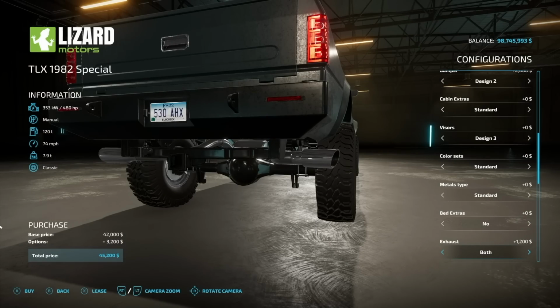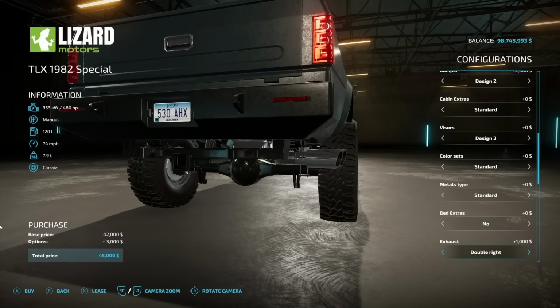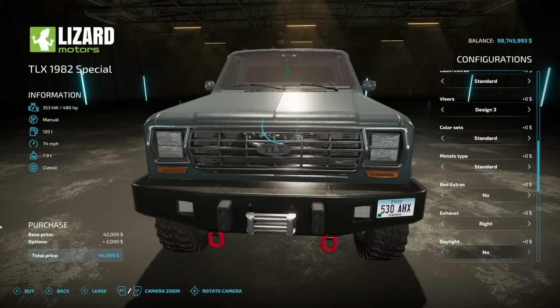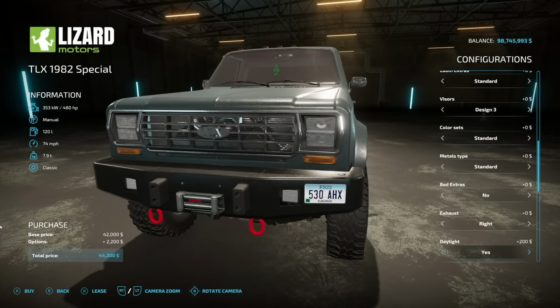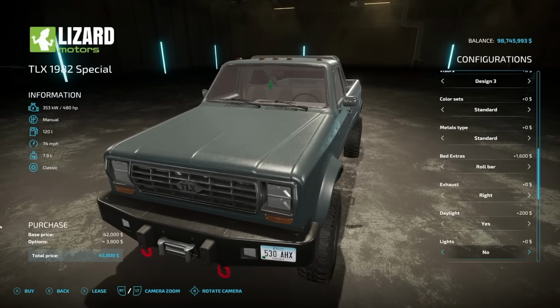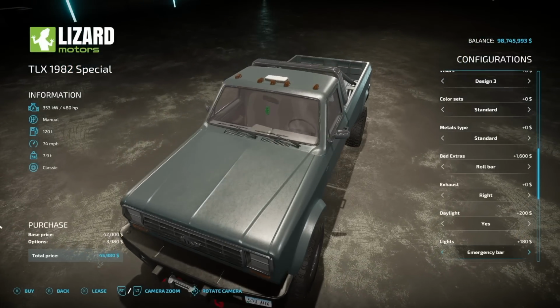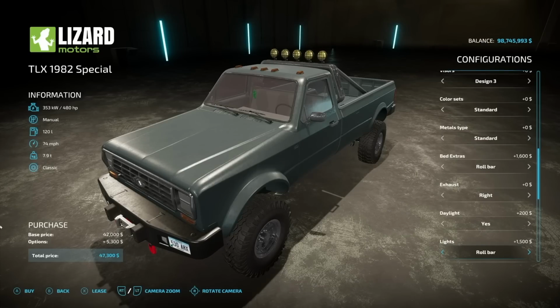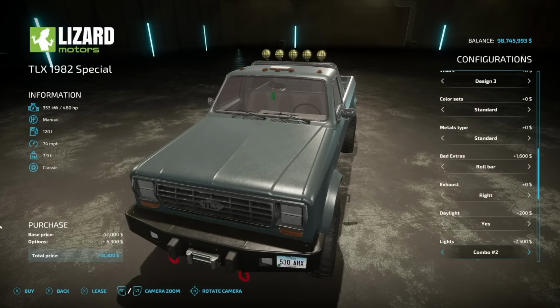Exhaust options, we have single on the right, we have single on both sides, or you can do a dual on the right-hand side. Around towards the front, we have daylights, which actually adds this little LED type strip in between your high beam and your low beam. Lighting options, we have just a standard lighting. You could do an emergency bar on the top. You could do lights in the bumper, lights on the roll bar, or you could do a setup of all 3 of those.